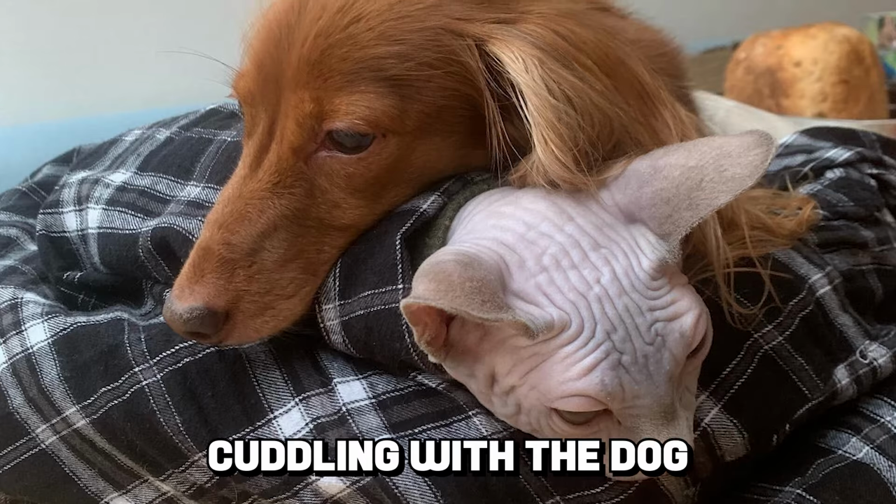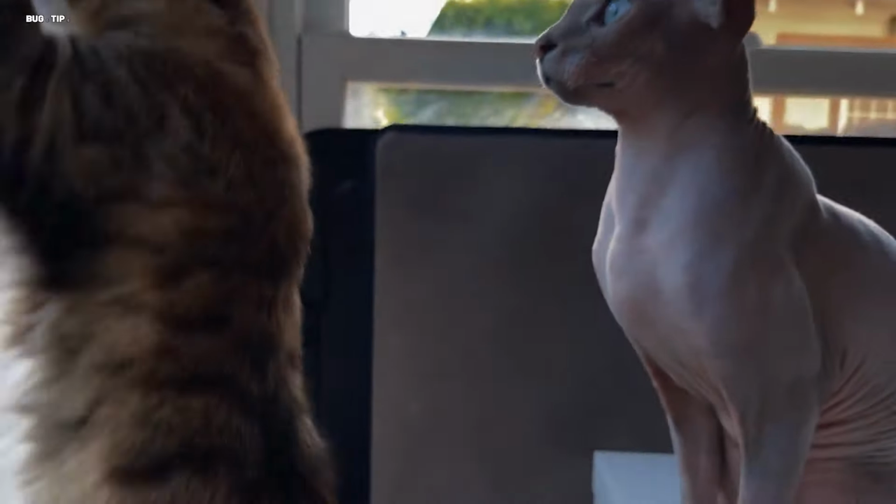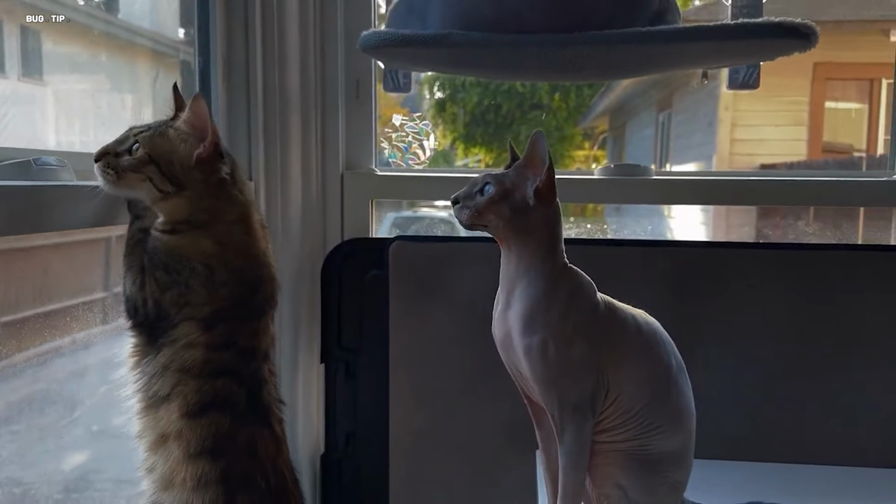Interestingly, Sphynx cats often show a particular affinity for other warm beings or objects. You might find your Sphynx cuddling with the dog, snuggling with other cats, or seeking out warm spots like sunny windowsills or freshly dried laundry.